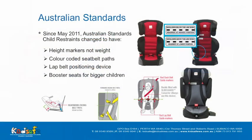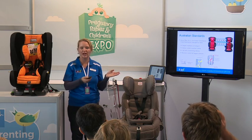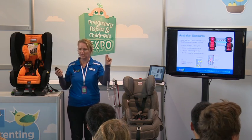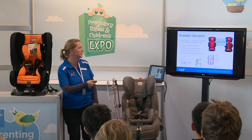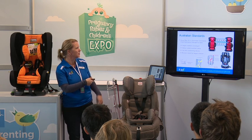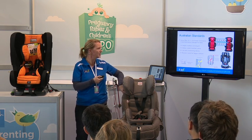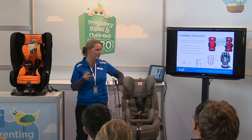Okay. So in terms of your Australian standards, Australian standards are basically a legal document that all manufacturers have to follow in terms of making a seat. So that way you know that if your car seat meets Australian standards, they all have to tick some pretty significant boxes to be passed. Right, and they include things like your height markers. They came out in 2011. They went from weight to height.